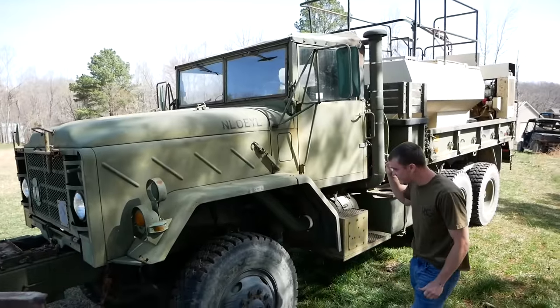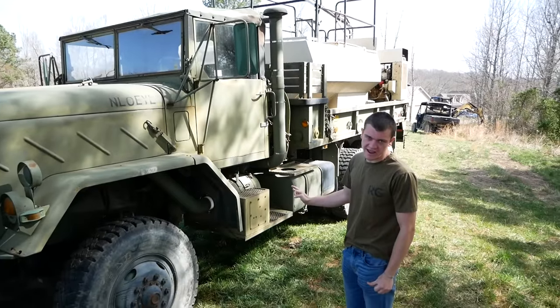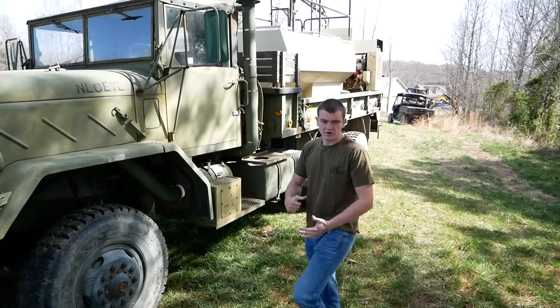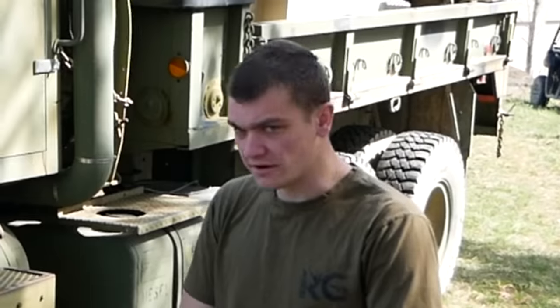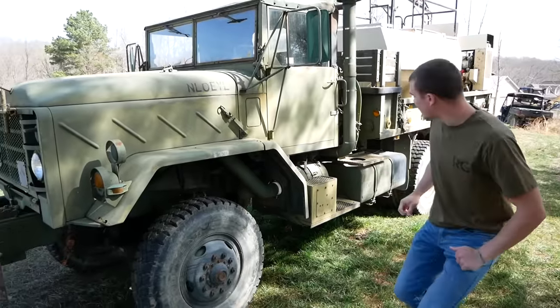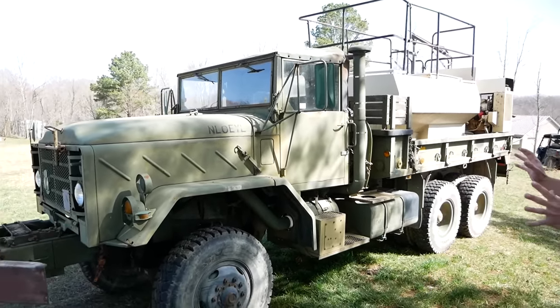We have an army truck. Now, I'm not going to say a deuce and a half because I said it was a deuce and a half once, and I had a bunch of JROTC boys go off on me because apparently this is not a deuce and a half. Might just be a deuce. I don't know. But this is what we got. A legit army truck ready to rock and roll.